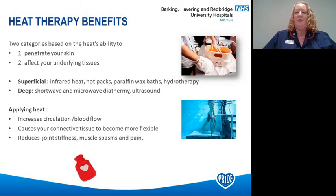Let's first talk about heat therapy, and this looks at two categories based on the heat's ability to penetrate your skin and affect your underlying tissues. This can be done superficially on the skin via infrared heat, hot packs or hot water bottles, paraffin wax baths, or hydrotherapy. Alternatively, a specialist practitioner or physiotherapist can use shortwave and microwave diathermy, which is a high frequency electromagnetic energy which generates heat. They can also use therapeutic ultrasound.